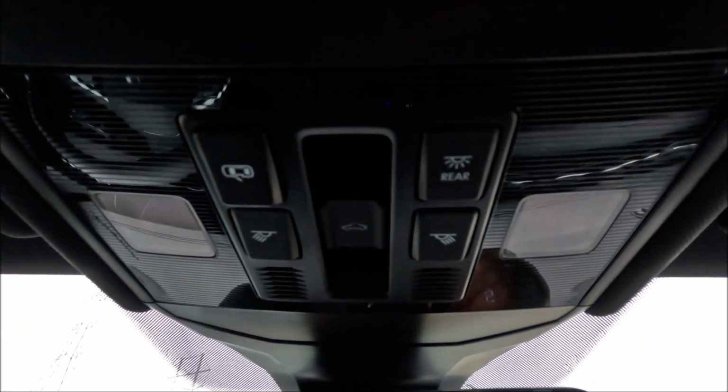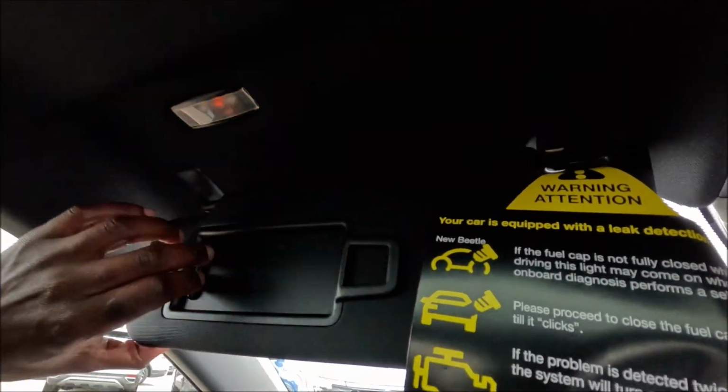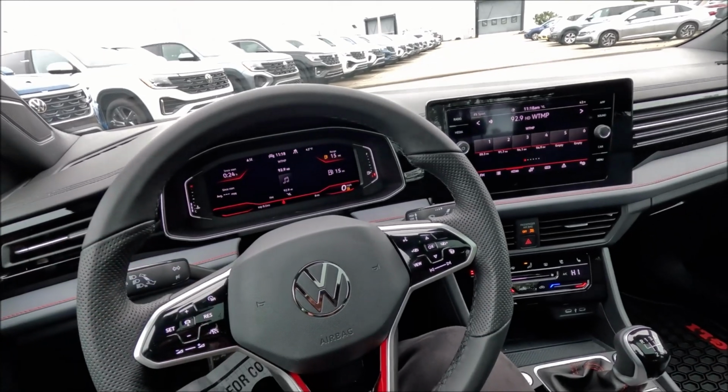Let's see if we can get that to focus in. There we go. All right, we got it. And then we also have a visor here with a mirror and a light. All the good stuff you guys know and love out of the Jetta GLI. It's just, hey, we got a 6-speed manual this time around.